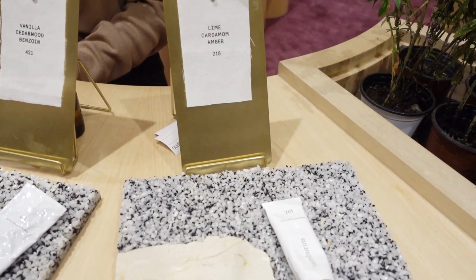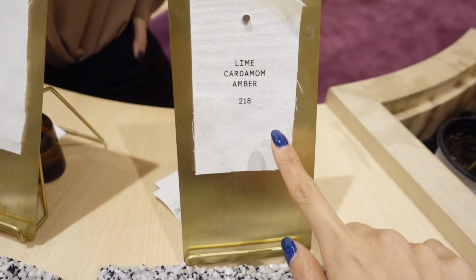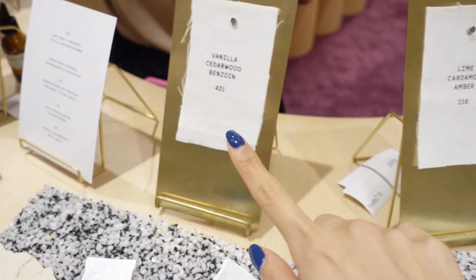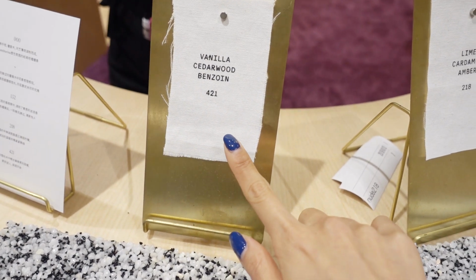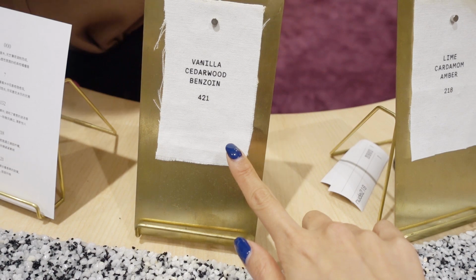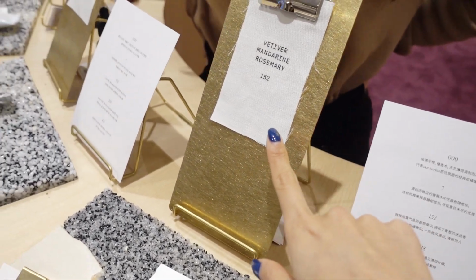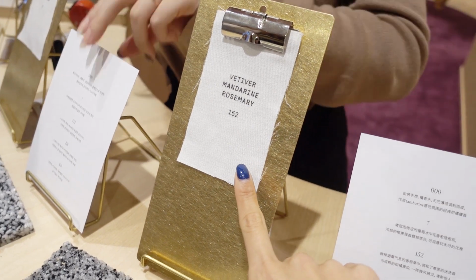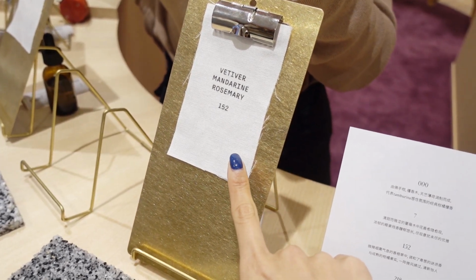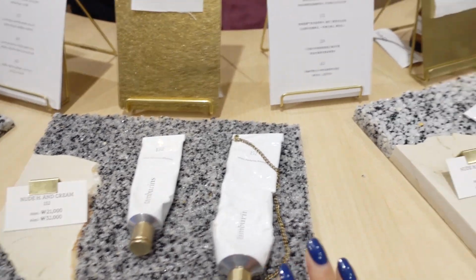So these are the new colors. You have lime, cardamom, amber, and you have vanilla cedarwood, benzoin. And you have one more here. How do I read this? Vanilla, petitgrain, mandarin, rosemary. Yes, that's right. Okay, so you have three colors.